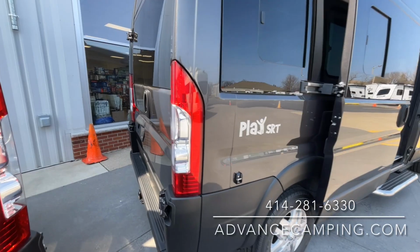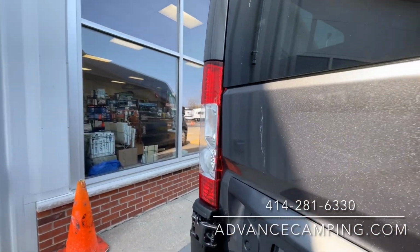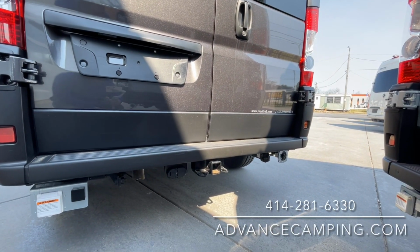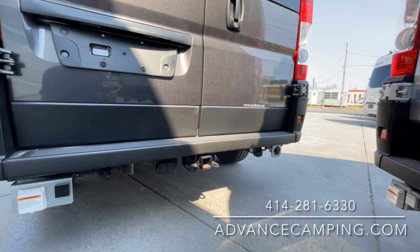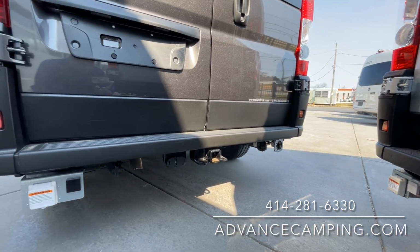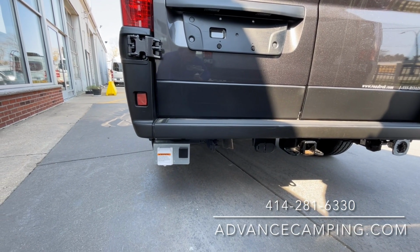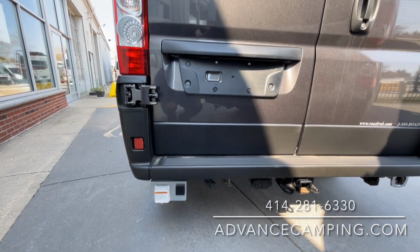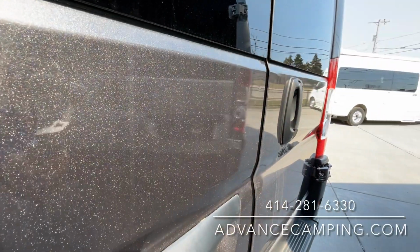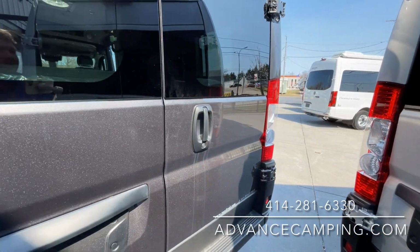Okay, coming to the back here. All right, we're going to have our hitch wiring. We're going to have your city water input right over there. We're going to have cable TV inputs and shore power hookups right back here. And you can see it in this direct sunlight. You can really see that metallic flake all throughout. It really is quite nice.